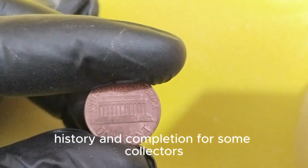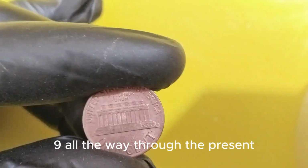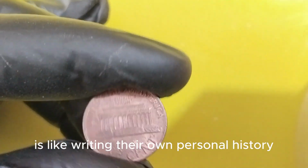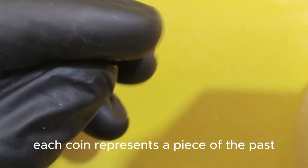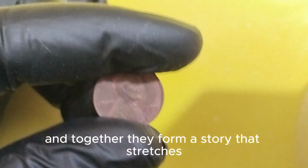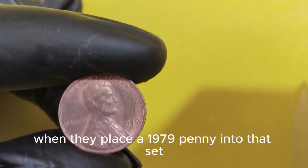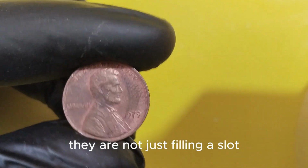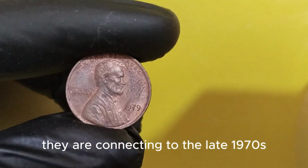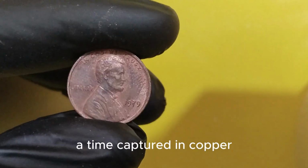For some collectors, building a full set of Lincoln cents, from 1909 all the way through the present, is like writing their own personal history. Each coin represents a piece of the past, and together, they form a story that stretches across more than a century. When they place a 1979 penny into that set, they are not just filling a slot. They are connecting to the late 1970s, a time of cultural and economic change, a time captured in copper.